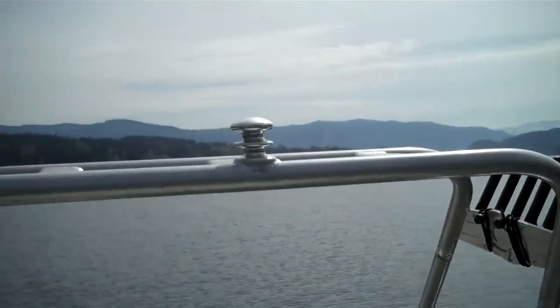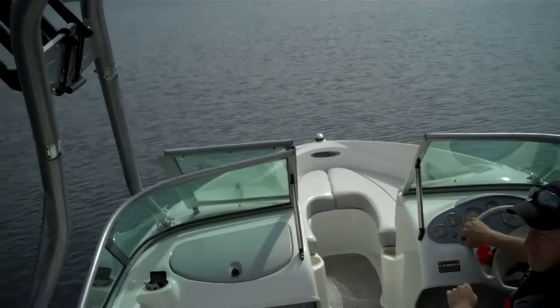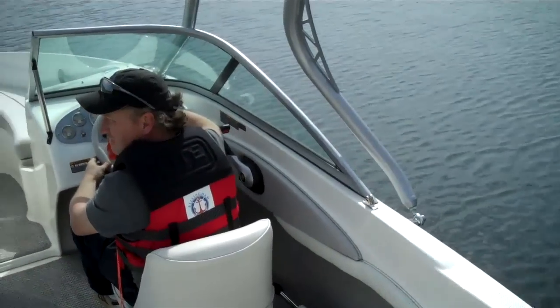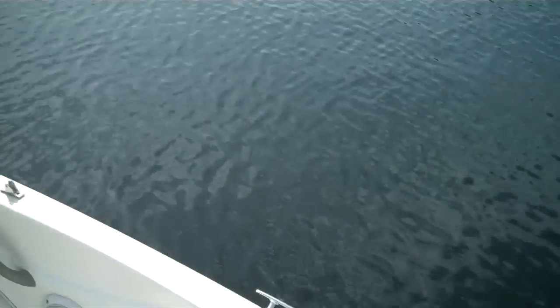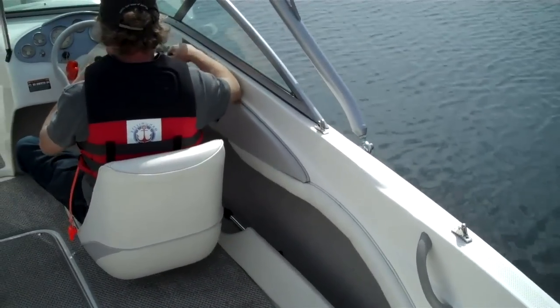Has a great wake tower, collapsible or takeoff wake tower on it. Those will cost you about $2,500 these days. Snap-in carpets, bimini top, mooring cover, stainless SS prop down there, remote control sound system. It's all here. And we're under 13 grand.